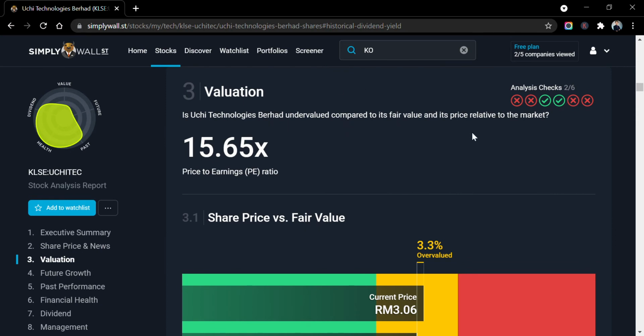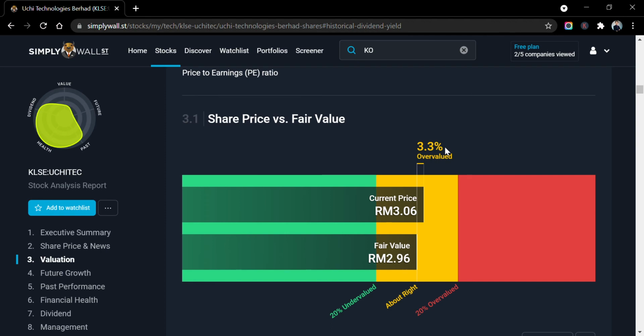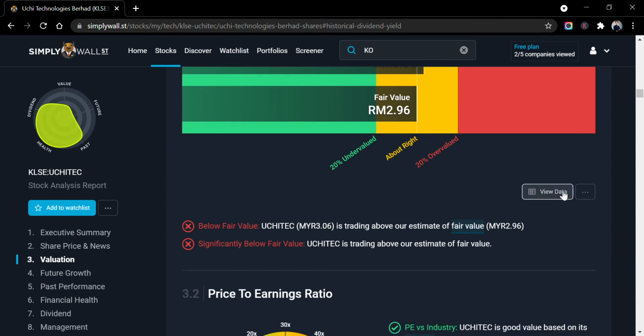Okay, so this is a valuation chart. So one of the benefits of using Simply Wall Street is that you can look at the valuation. Certain websites actually charge you money or fees just to share the valuation. But Simply Wall Street will show you the valuation. So PE is 15.65 times, and based on the calculation by Simply Wall Street, currently Uchitec is overvalued by 3.3%. So I would say it's just a fair value, right? So the fair value is 2.96 ringgit. Current price is fluctuating around 3 ringgit 66 cent, right?